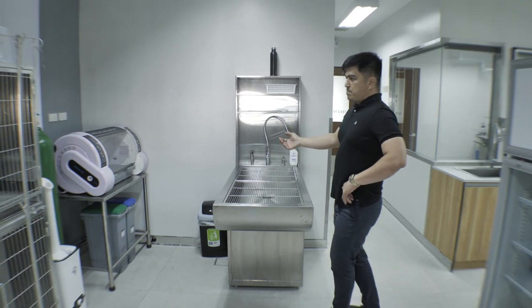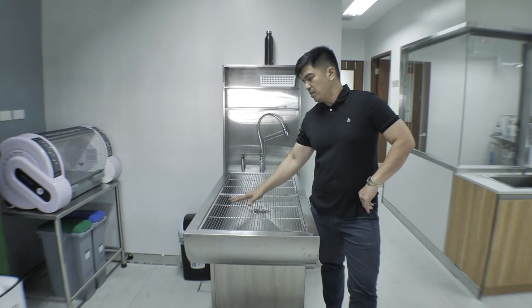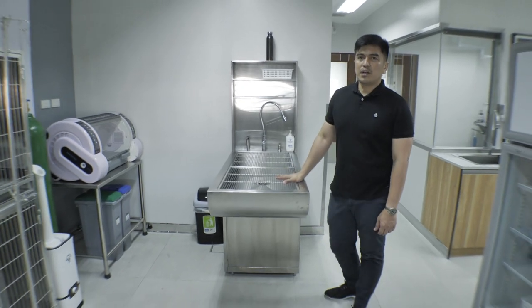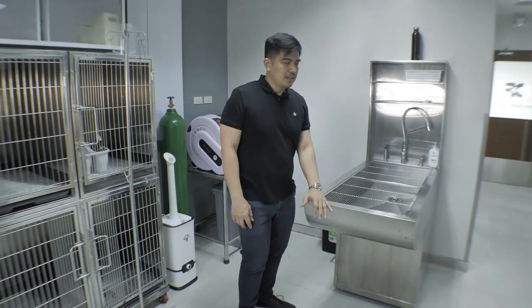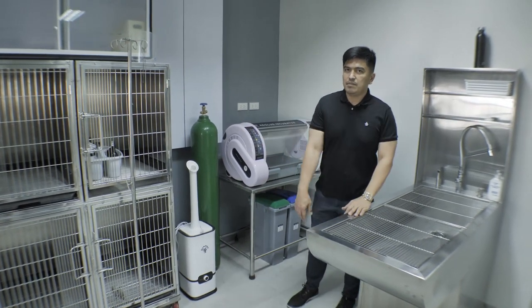Before our pets, our patients, go into the surgery, we'll prep them here: shave, wash, whatever needs to be done can be done here. We can do our dental here as well because there will be another gas machine installed in this area. All the meds will be the ones we need in case.